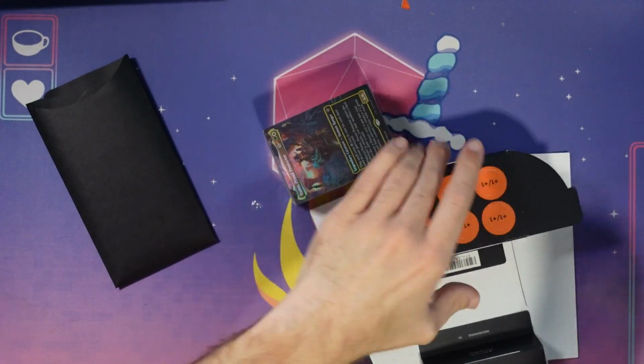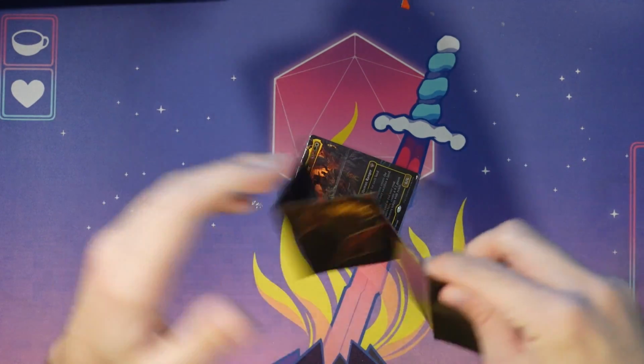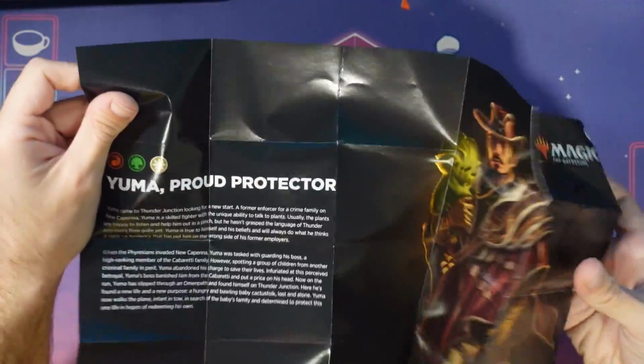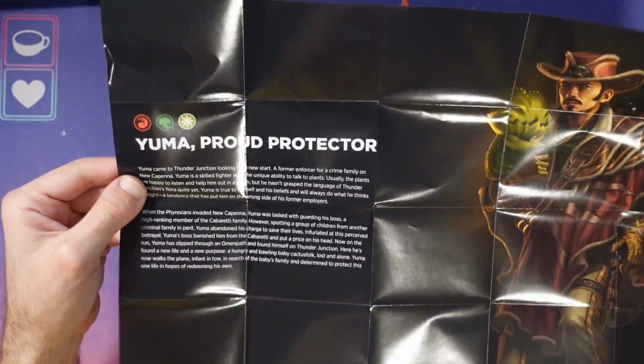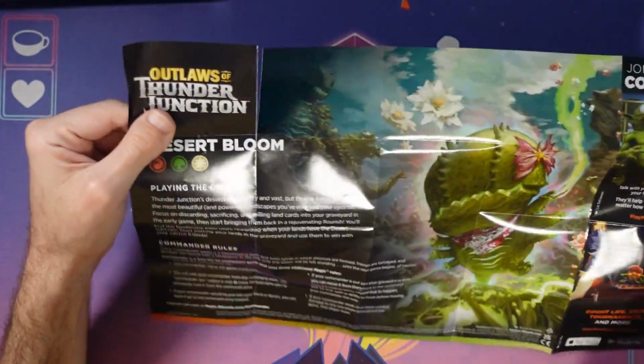Here's a little insert. Let's take another look at this because we looked at all the other ones. See what it has to say in case you want to see what the tips for playing the deck are. Oops, well, I tore it, but that's on me. Got a little aggressive there. Here's some info on Yuma, a little bit of flavor info on Yuma. And then, yeah, some tips about playing the deck.